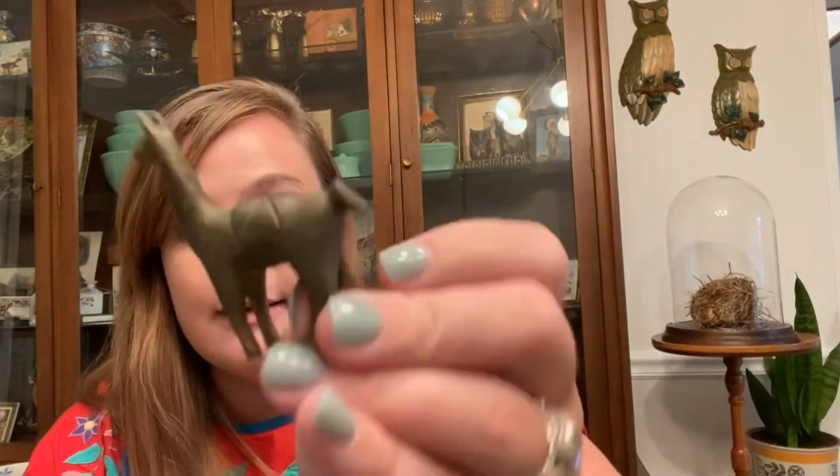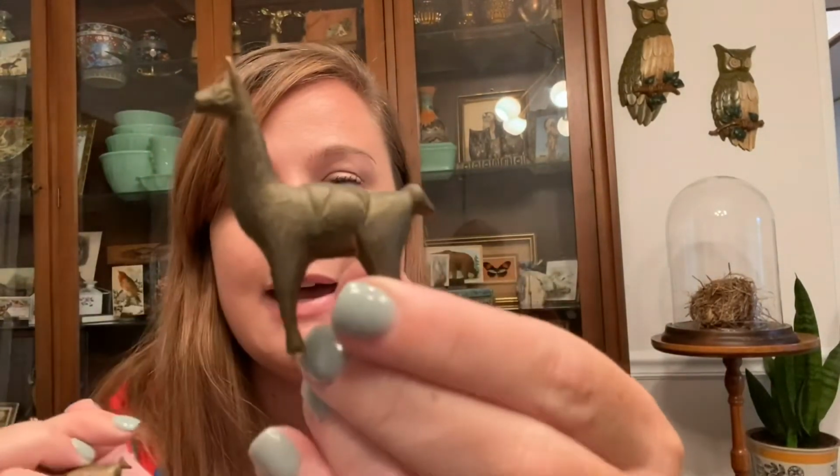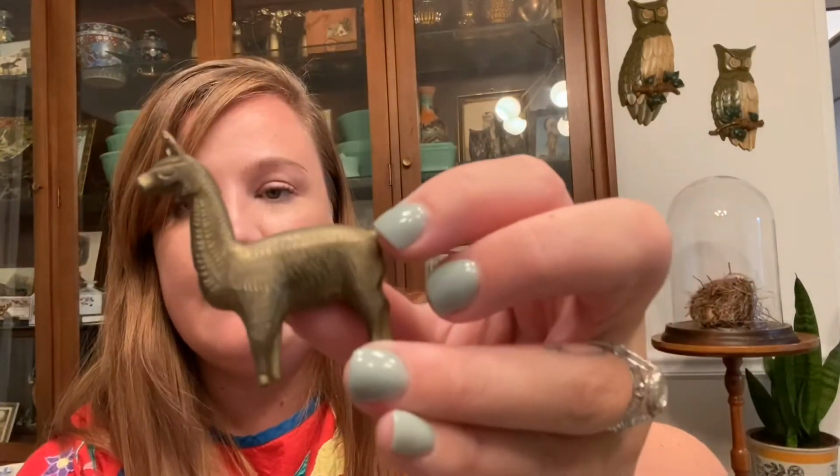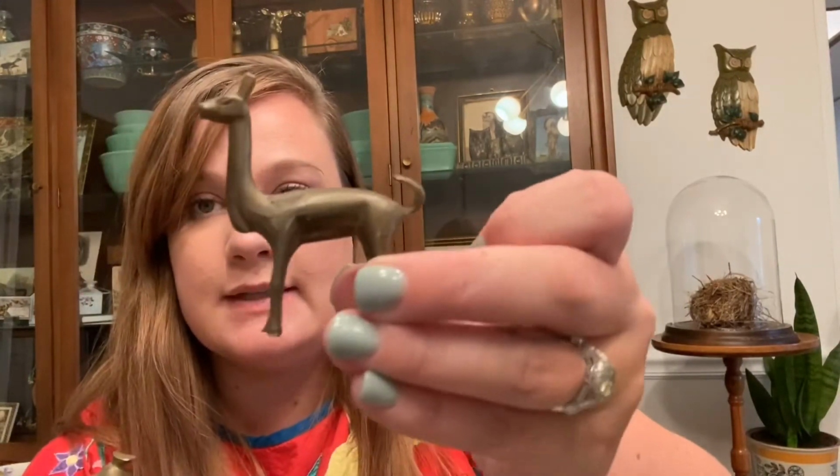And then I also got myself a bunch of little brass llamas. So these guys are so cool because they were a set of 4 that all came together, and they're all unique and different. So that really got me excited. So like I got this little guy, he's really cool. And then I got this guy, and then this guy. And then finally the tallest one is this guy.